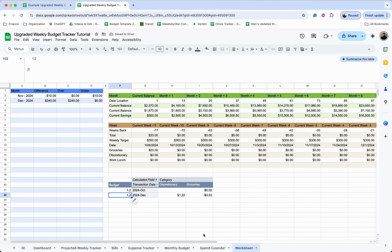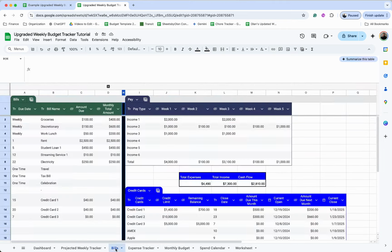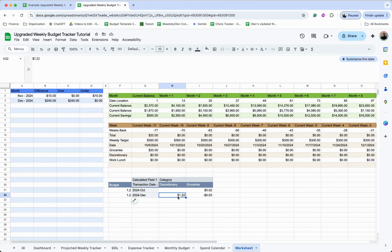The reason why we have 1.2 here is because if we go to our bills right here, select all of our monthly amounts, and that totals 1,200. Cool, so essentially what this is doing is the same thing that this is doing here. It's just going based off of a monthly calculation instead of a weekly calculation. And it will update automatically right there.